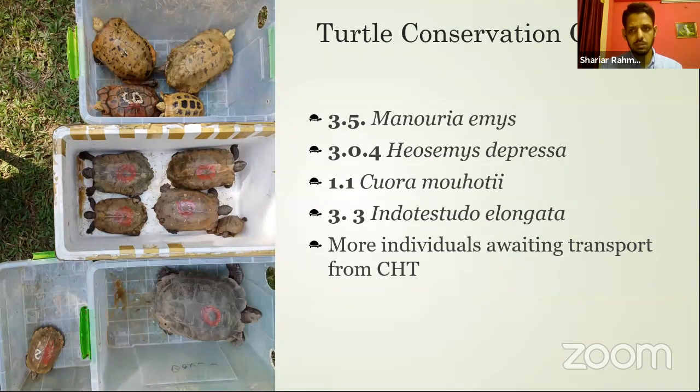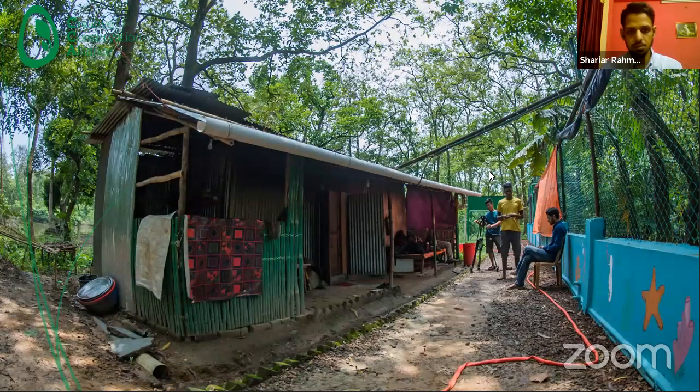And we're hoping that we'd be able to transfer some of the rescued individuals back to our center so that they can contribute to conservation breeding. So for the last 3 years, since our establishment, we have been focusing mostly on the captive breeding of the Manouria emys. So this is a picture of our center, basically the housing facility for our staff. We have 2 full-time staff, and we have managers, and we have volunteers helping us to run the center.